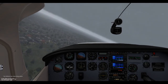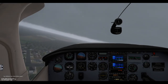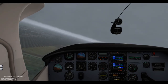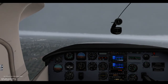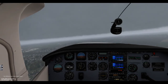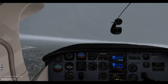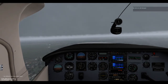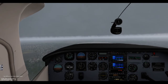Make our downwind turn, keep it at about 1,000 feet. Well, that was an okay approach, but we were off track too much. And by the time I disconnected the autopilot and lined it up, there wasn't enough room to stop, so we're going around.